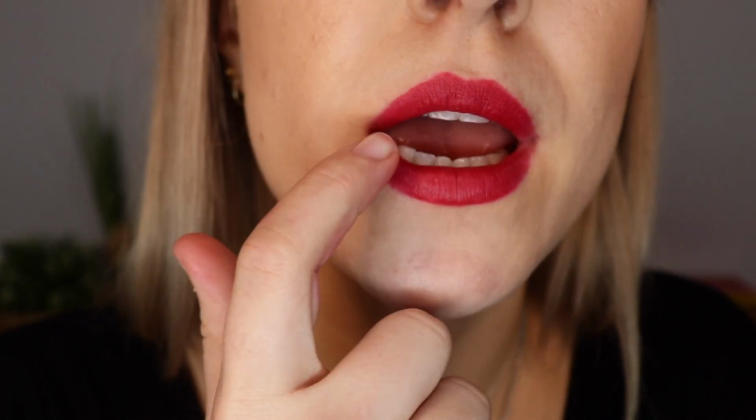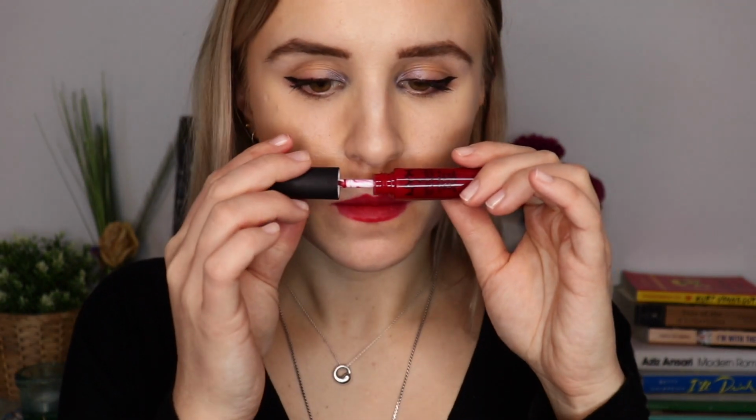Let me see if I can show you what I'm talking about. There's my lip, and if I just nick it, it just seems to take a lot of color off. Whereas I wish it would almost dry a little bit more. It smells really good. It kind of smells, I don't know, just tasty.